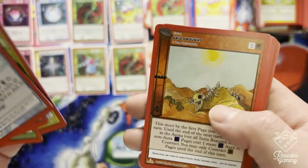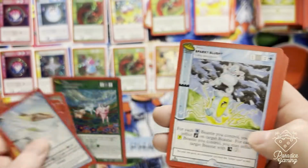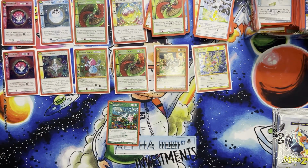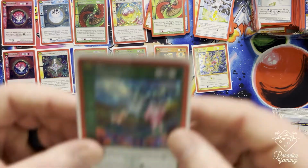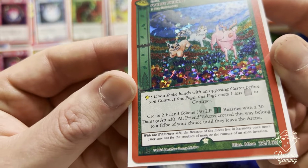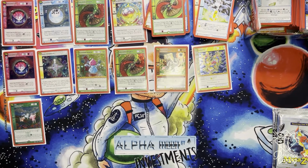So what do y'all think about UFO? I think this has been pretty awesome. Let's see y'all's opinions though. Forest Friends Full Hollow and Sparky Slushy. Forest Friends, that's pretty cool. With the wilderness safe, the beasties of the forest live in harmony once more. They care not for the troubles of man or the rumors of an alien invasion. Not my problem anymore.